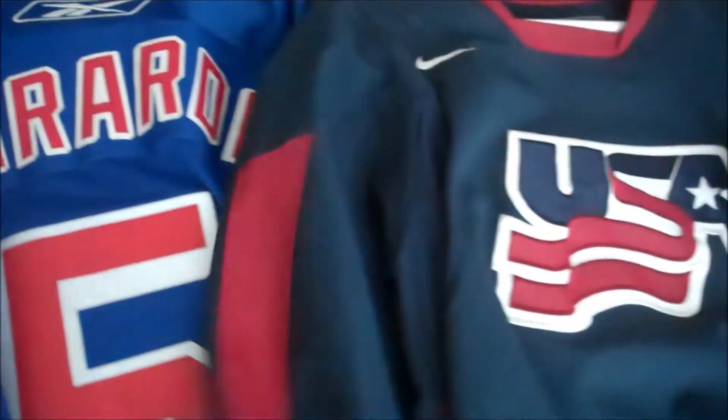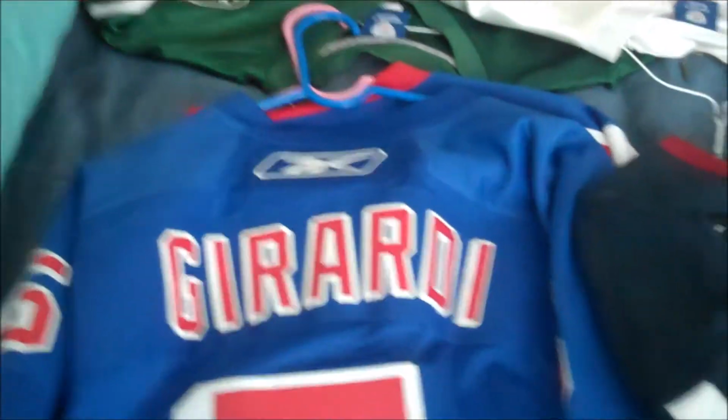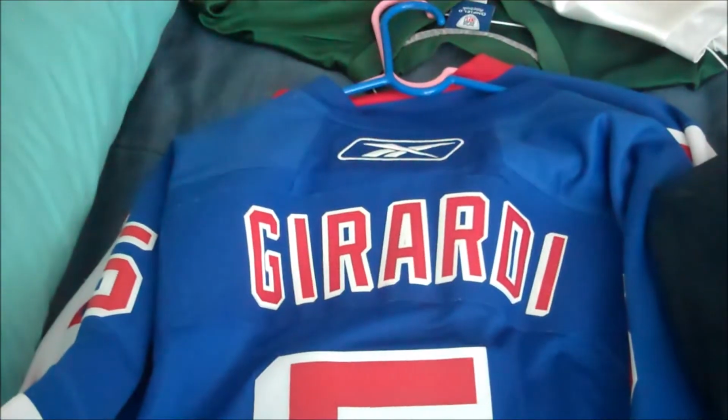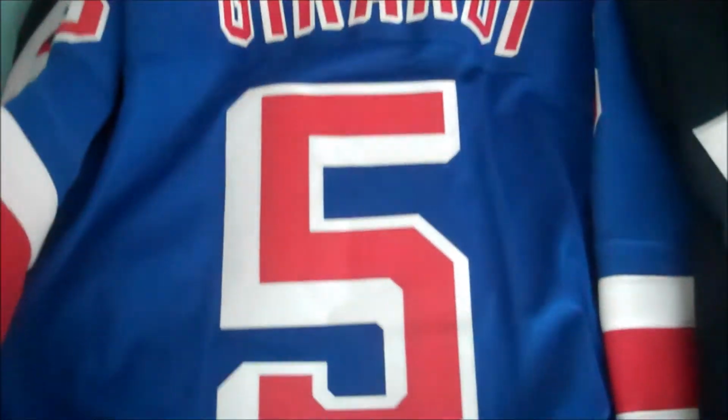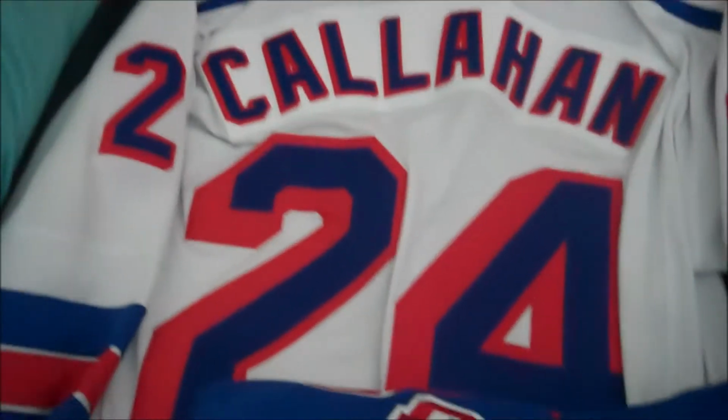I'm going to take a look at some hockey, because I do love myself some hockey. These players are not part of the team anymore, but they were definitely a big part of the Rangers when I was watching in recent years. We've got Dan Girardi, number 5. I actually got his jersey when he was a rookie on the Rangers. And of course, we've got Ryan Callahan, number 24. And this jersey actually has him before he left the team, and he has the Captain C. So I was very glad that I had that as well.